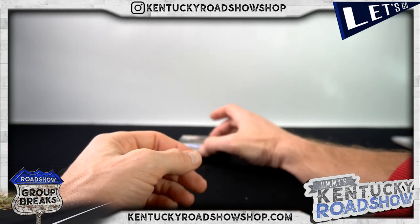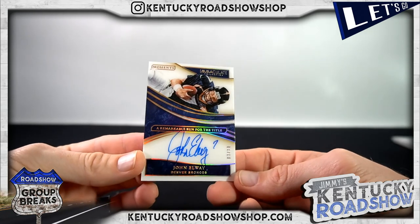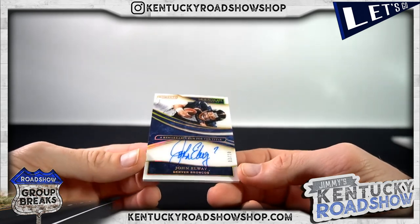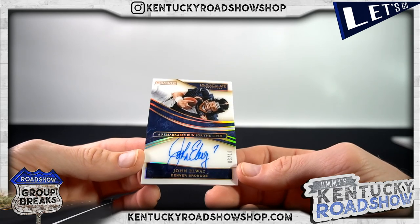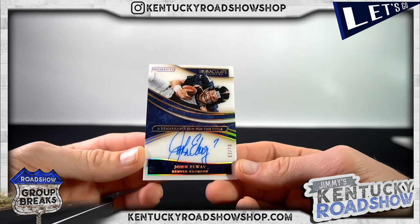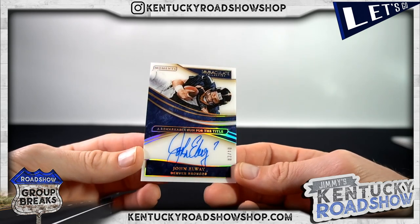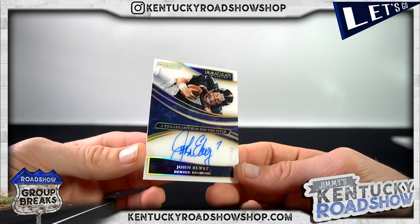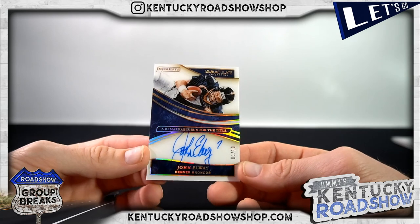All right, last card of the break goes to the Broncos. Tom. 3 out of 10, Elway getting sideways. Immaculate Moments, acetate. Get in where you fit in, John. That's it on Immaculate.